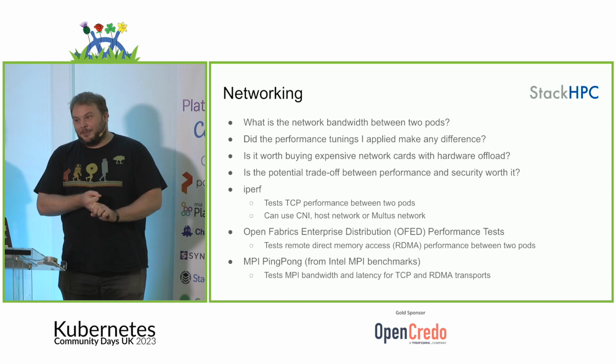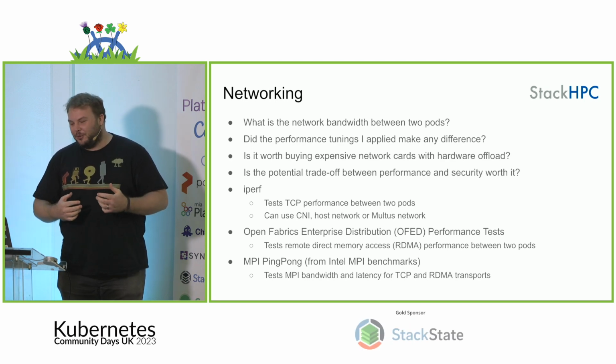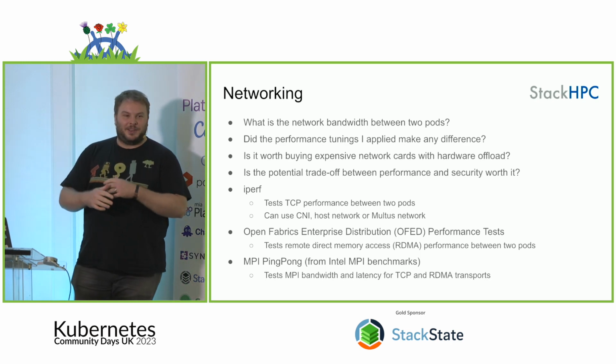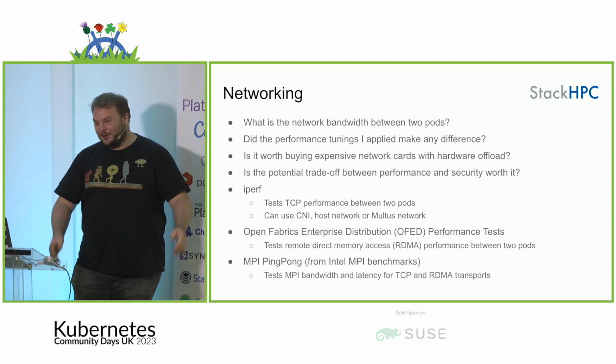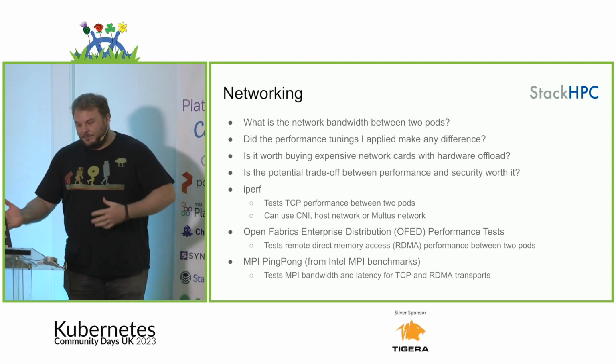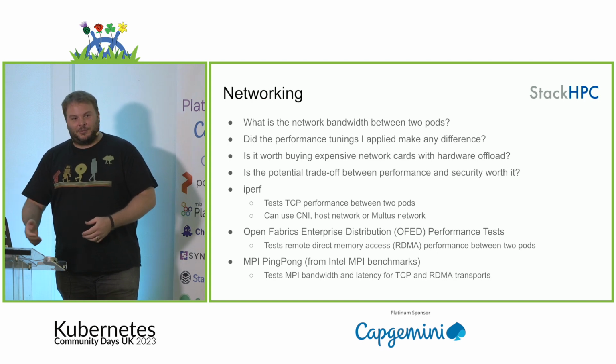Is it worth buying expensive network cards with hardware offload? Quite often, utilizing the hardware offloads properly means relaxing your network security slightly. Is the trade-off worth it? You need numbers to be able to make these decisions, and this is what we're trying to do.